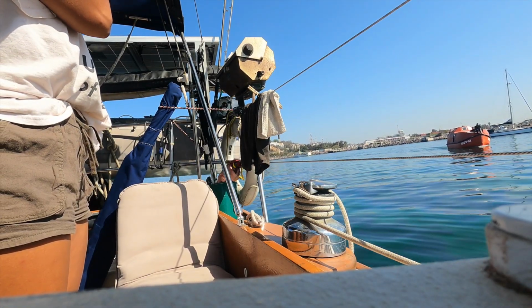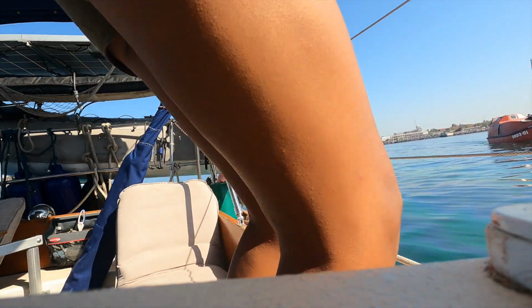We were then approached by some officials who let us know what the situation was and then asked us to move a little farther so the dredger could move past us.